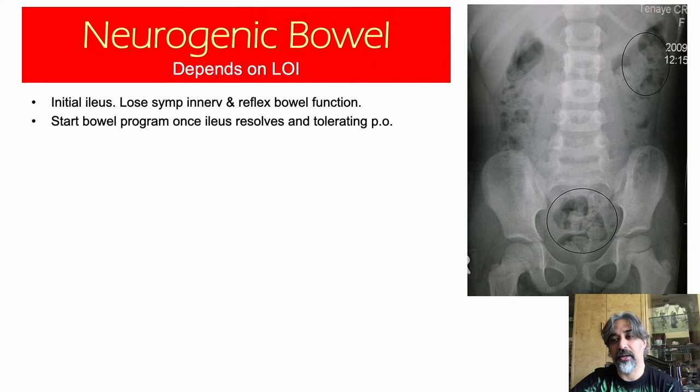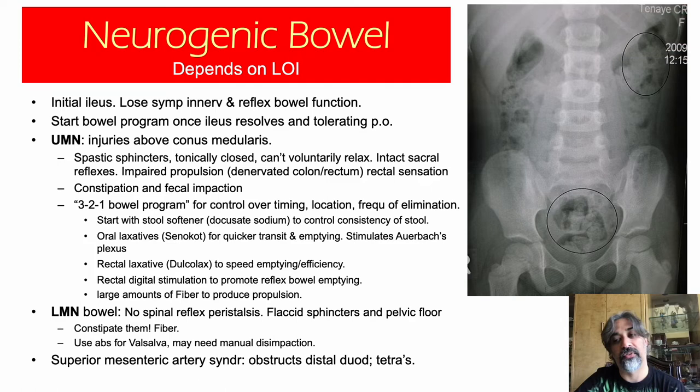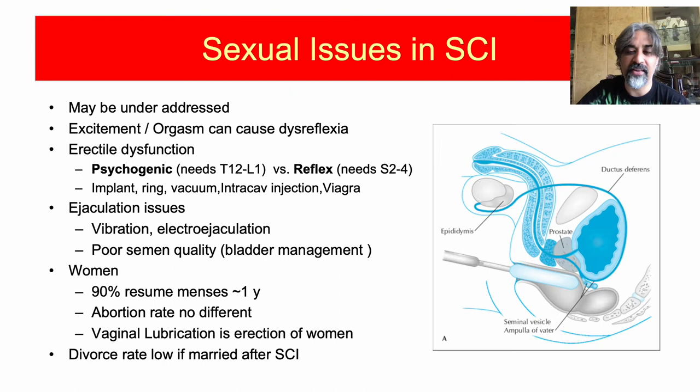SCI causes upper motor neuron bowel problems where the combination of compromised propulsion and chronically closed sphincter leads to constipation and impaction. Stool softeners, laxatives, fiber, and some digital stimulation can be helpful. This is called a program, and this can program the bowel to get patterned for movement. Lower motor neuron injuries will cause flaccidity, which also leads to constipation, but for a different reason. The same denervation affects the reproductive organs, which have to be addressed along the way.